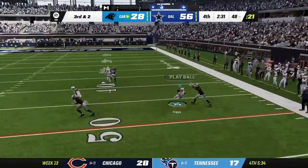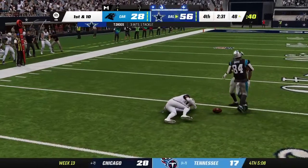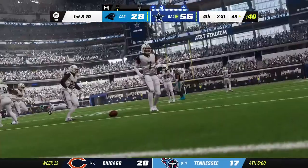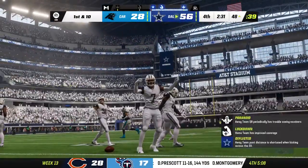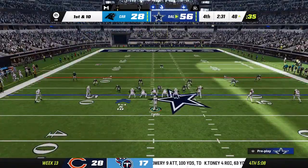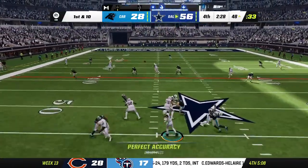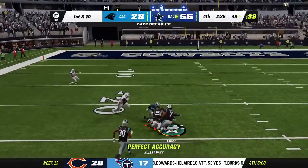Here's Cousins, and his pass is intercepted for the 4th time today, picked up by Trayvon Diggs. And the Cowboys are going to take possession of the football, coming up on the final 2.5 minutes. And boy, has it been fun to watch this offense operate. Quite the display, and now they look to polish it off.